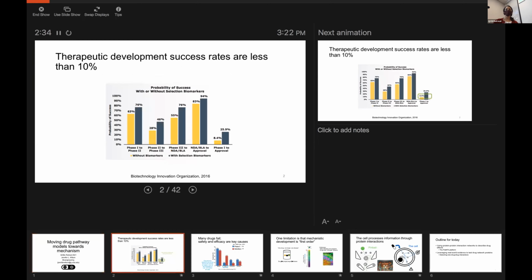So when I started my postdoc, many of you will be familiar with this, but one of the problems that I was aware of and somewhat interested in is this idea that therapeutic development success rates are often less than 10%. So what you see on the bar chart is the different phases of the development as you move from left to right. And then on the far right, what you see is the overall likelihood of success.